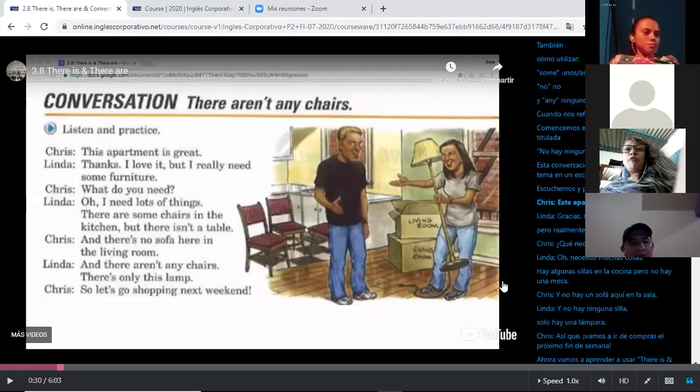Oh, I need lots of things. Lots. I need lots of things. There are some chairs in the kitchen. But there isn't a table. And there's no sofa here in the living room.